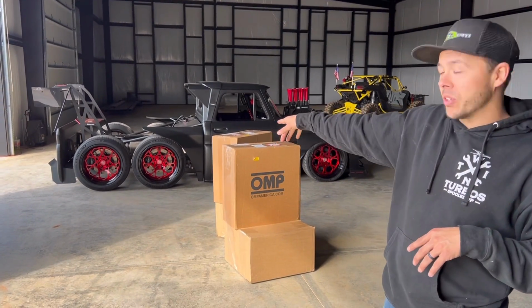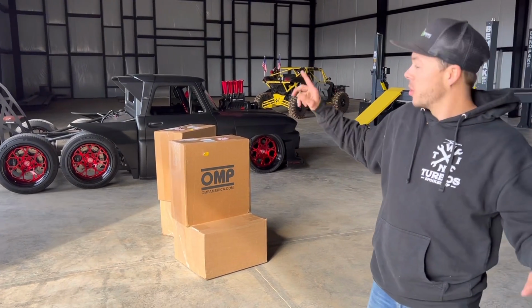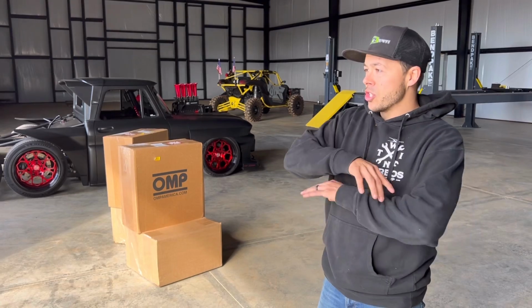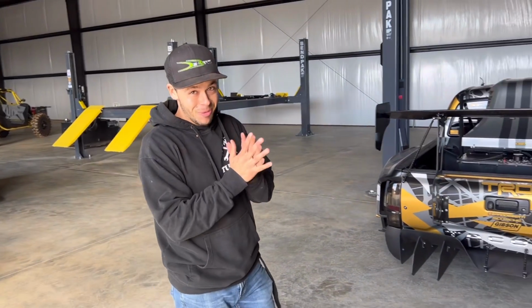We got to pull off all the wheels and tires, change the tires. We got all new safety gear for both trucks. So O&P supplied all new seats, harnesses, steering wheel. So we're gonna go through all that. But with the Tacoma, this is the exciting part right here.